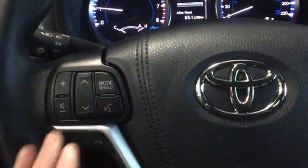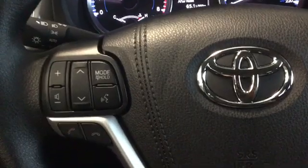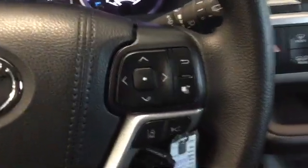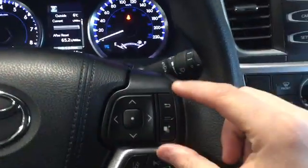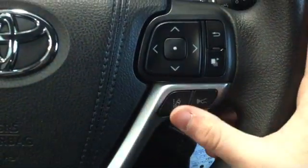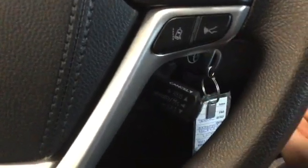Massive amounts. The left hand side, this controls our audio system. We have our volume, channel selector, mode shift, go from AM, FM to Bluetooth and whatnot. Plus we have our hands-free calling and then our voice activation as well. The right hand side, like I said, this controls our MID display just right there in the middle of our instrument panel. This one will bring us back home. And then we have our lane departure, and then we have our dynamic radar cruise control, plus our cruise control just on the right hand side.